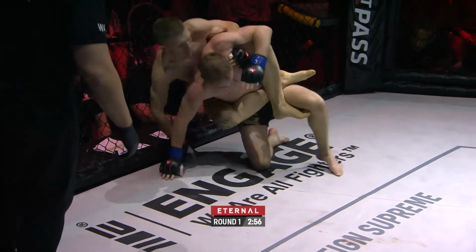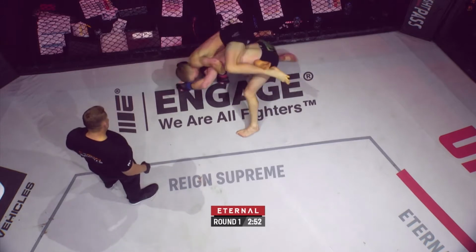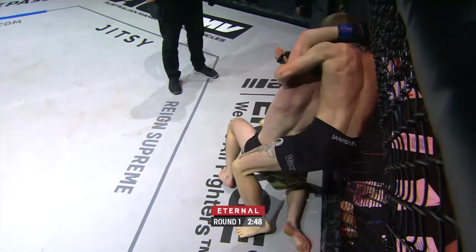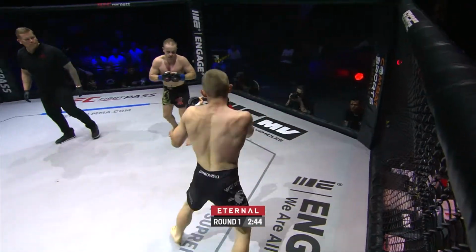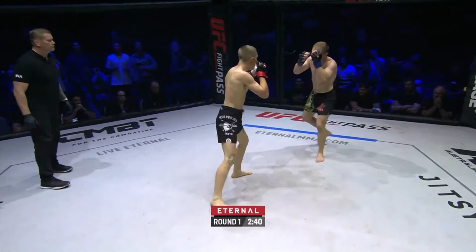Jack's going to roll, he's going to expose his back here. Oh, he's giving up his back. Amazing. Can he sink in the rear naked choke from this position? And again, he needs to stay on top of him here. So Frank does well to readjust, but again. Nice work there by Jack Hayes. Very strong. He was angry about that.